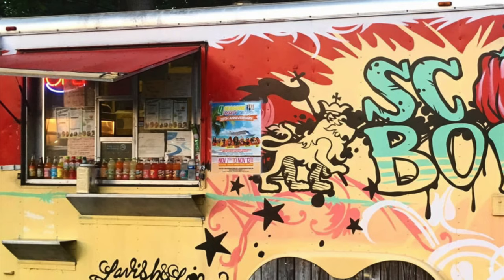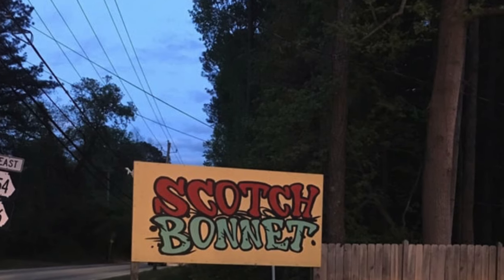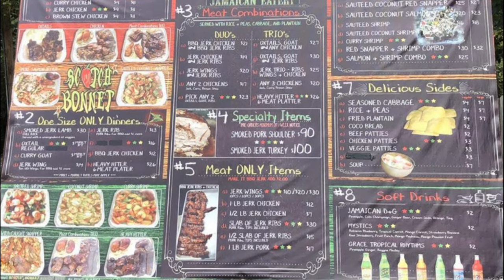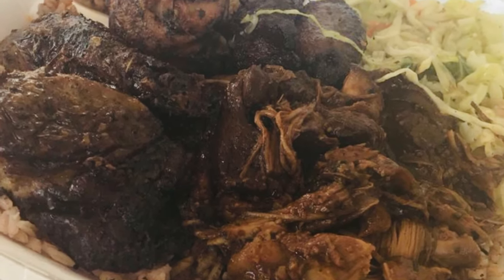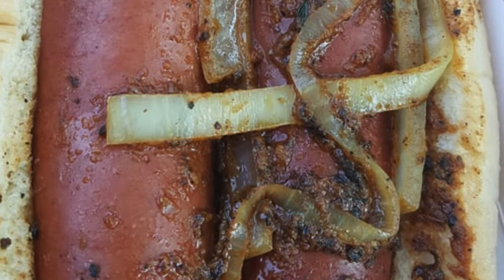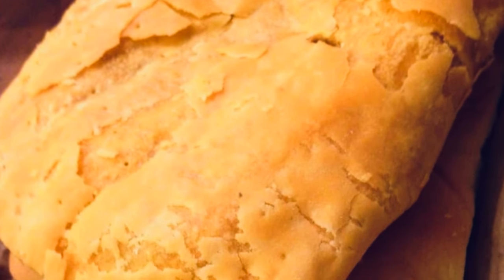This is where you can get some real authentic Jamaican food. Y'all, the food here is also good. Oh my gosh. Here's a look at their menu. I haven't tried everything yet, but I love the jerk chicken. It's so good. And the sausage. And you know, you always gotta grab a beef patty or a chicken patty.